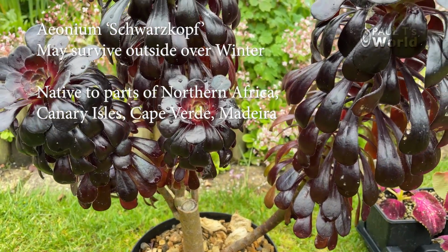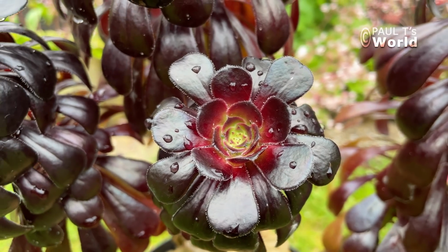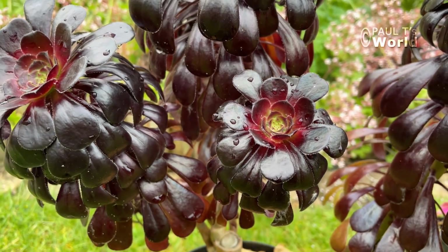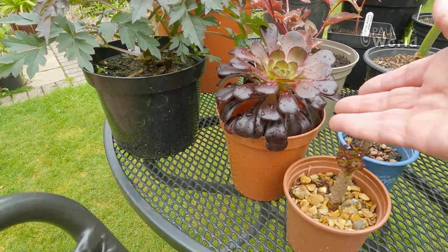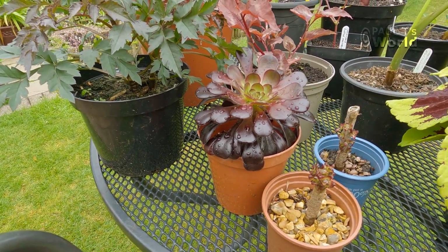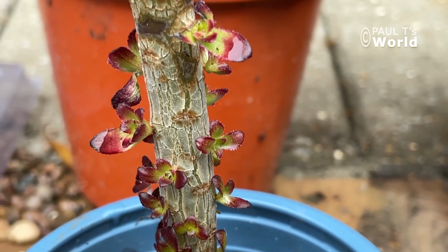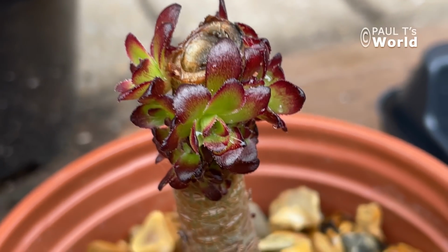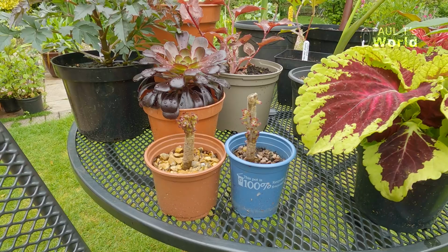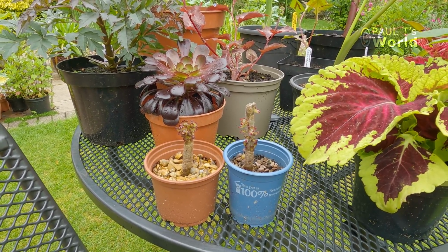And in fact, what's quite interesting, in one of the videos, I actually cut off the top of this Aeonium, popped it in a pot, and it's now growing nicely. It's quite healthy. It's probably set up some roots now. And look at the stems that were left. Just look how they are growing. It's a great way of trying to get multi-stemmed Aeonium, is cut the heads off, and there we are. Best to do it not in high summer, because I believe they go dormant in high summer.